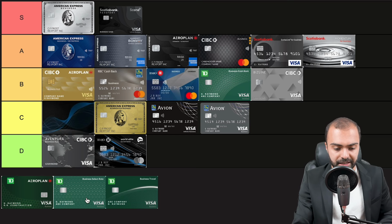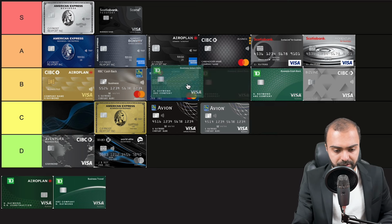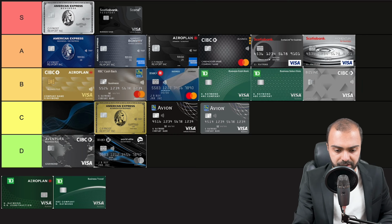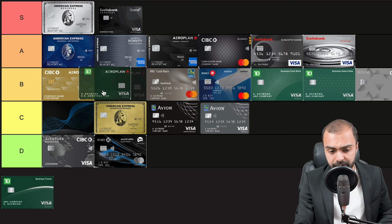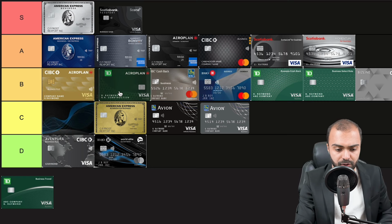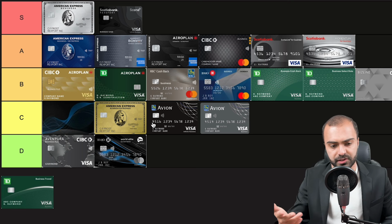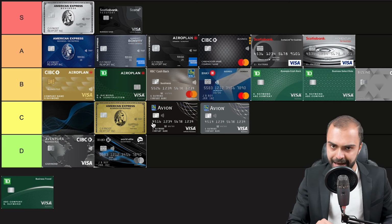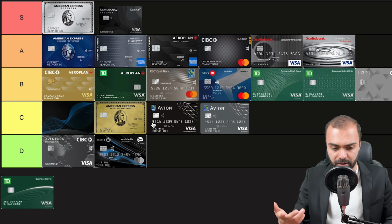Now the TD Select rate, again, that's a very similar card to the Bizline. So I'll just put it right there, right next to it. The TD Aeroplan Visa business card is very similar to the CIBC Aeroplan card as well. So I'm just going to put it right next to there because they pretty much offer the same amount of points. You know, you can try to earn passes for Maple Leaf Lounge access as well.